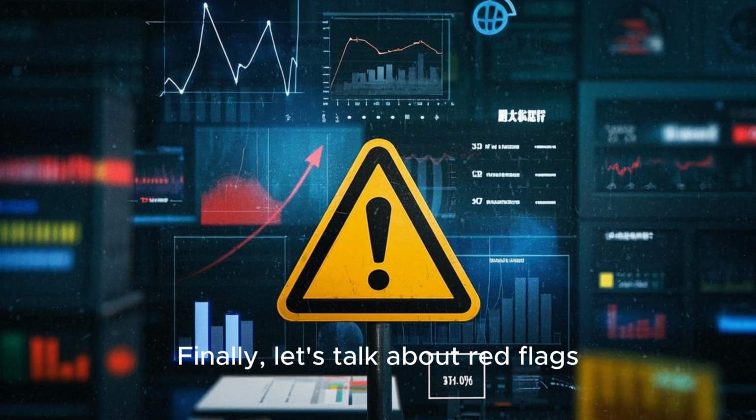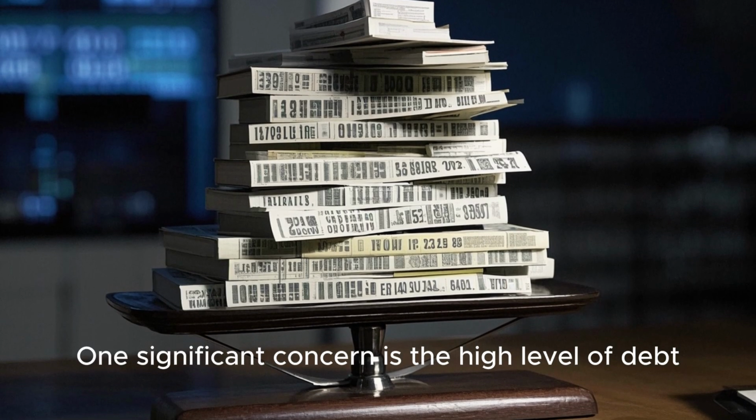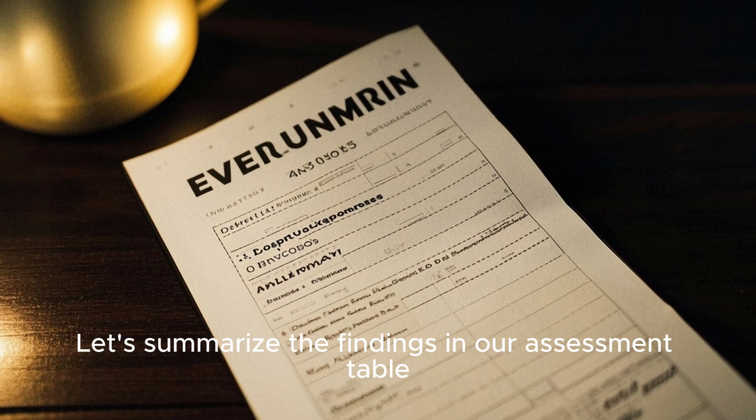Finally, let's talk about red flags. One significant concern is the high level of debt. Let's summarize the findings in our assessment table.